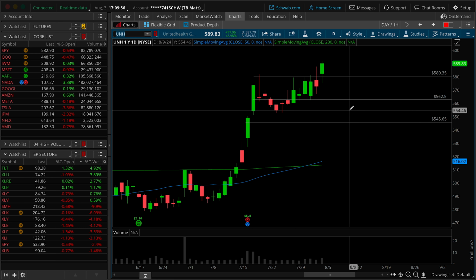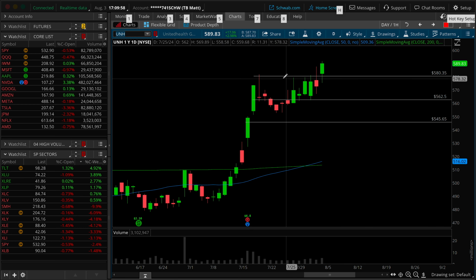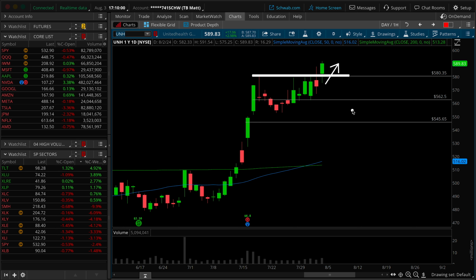This is what we had headed into the Thursday-Friday session, and the breakout's actually persisting into blue skies. We talked about the failure from the sellers to really rotate through the thin structure, taking that as a bullish clue, and this breakout did come into play on Thursday-Friday. It's going to persist here as long as we're over 580.35, so continuing to watch that for additional longs. I am not holding anything in UNH, just to be transparent. I am holding the SMCIs.